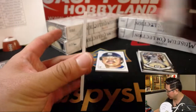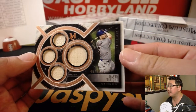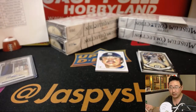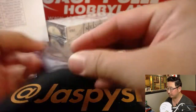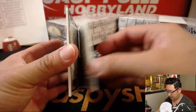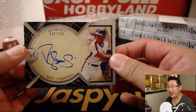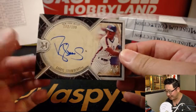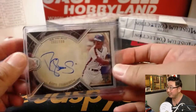There's the Babe, Babe Ruth, revealing another Met. 46 out of 75, David Wright. Four pieces of his lumber. Behind Reggie Jackson is another Met. Look at that. He's heating up. He's on fire. 162 out of 199. The Straw Man, Darryl Strawberry. Clean sweep? Let's find out.